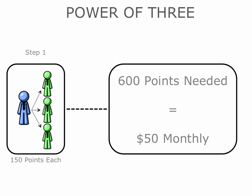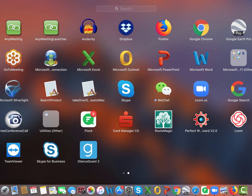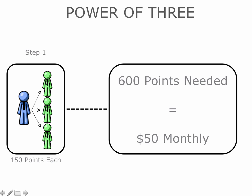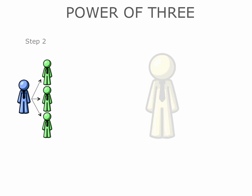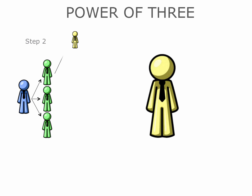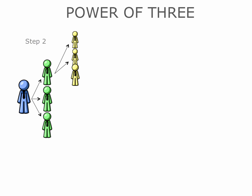Or of course, if they don't, then you could have additional people on your first level. Oops, didn't want to do that, you'd have 150, another person having 150 or another amount of product, right? As long as it adds up to 600. Okay, so your next order of business is to teach those 3 people on your first level that are represented in green to do the same thing you just did, right?